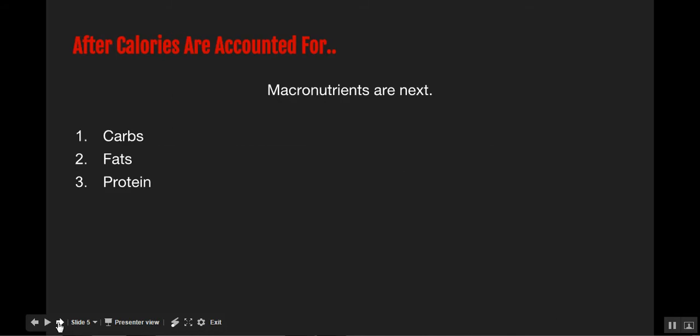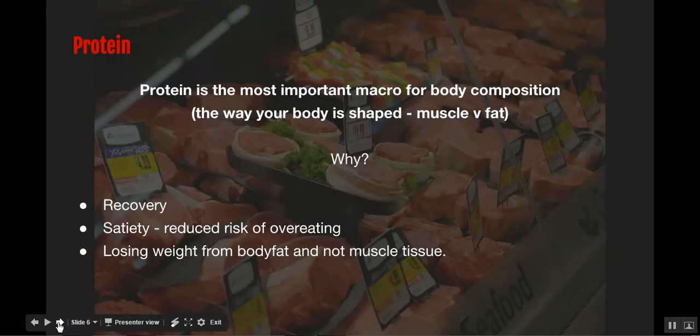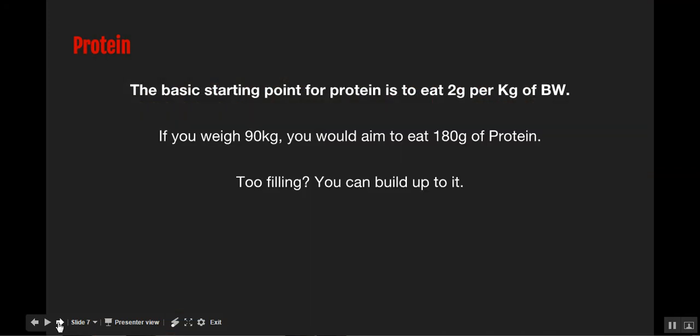The next most important factor is getting your protein consumption on point. This is for a few reasons. It helps you to recover from exercise. It's the most filling of macronutrients, so it helps to manage hunger and therefore reduce the risk of overeating. And also it is essential to ensuring that as much of your weight loss as possible comes from body fat and not muscle tissue.